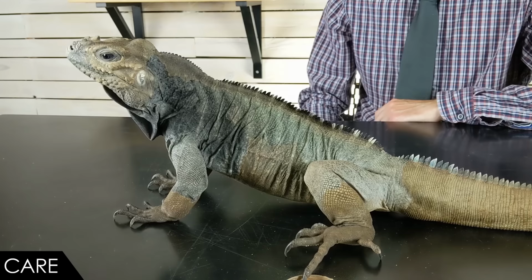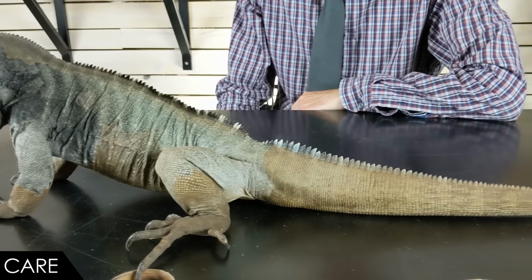When it comes to care, we give the rhinoceros iguana a score of 3 out of 5. A lot of that is going to come down to just the size of a lizard that this is and what it eats. These guys are vegetarians, which on its face sounds really nice because all you have to do is get veggies. It's just veggies are actually really expensive when you have to buy them in massive quantities. And that is exactly what you have to do when you have a rhinoceros iguana. You need fresh veggies all the time, a wide variety of different veggies, and that adds up.